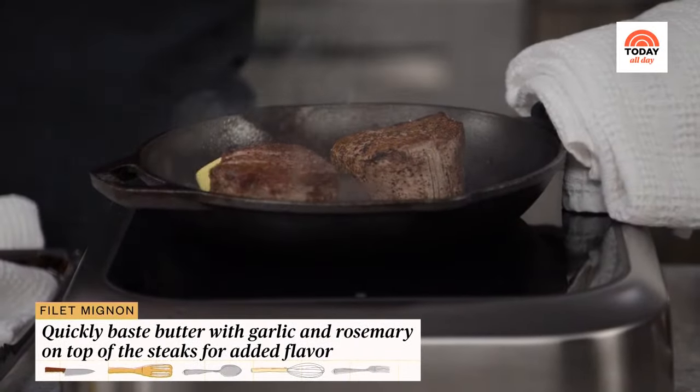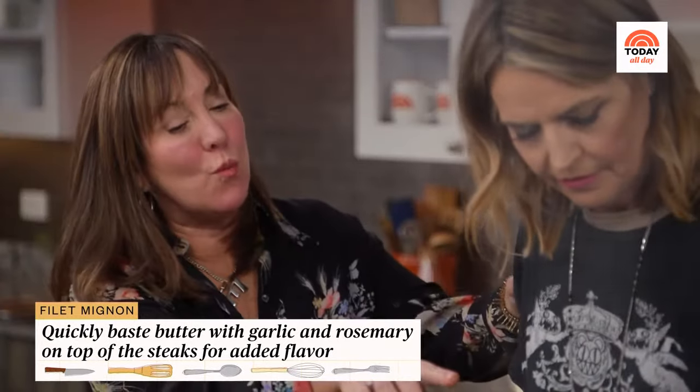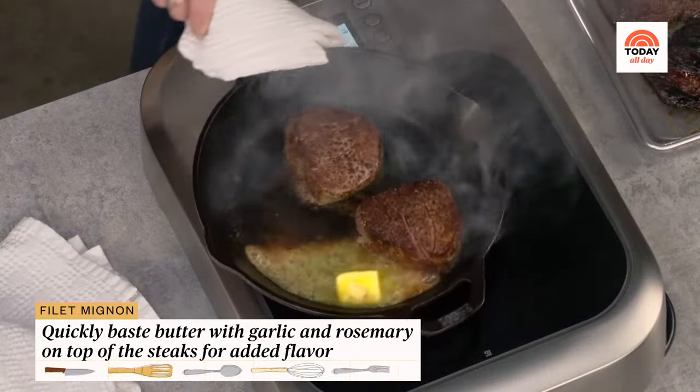Okay. So we'll add our butter. And I'm just throwing it in there. Yeah, throw that in. Fun. And then you can kind of hold the pan with the towel, okay? Be very careful. And now let's add our garlic and our rosemary.